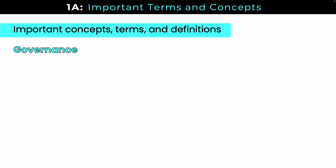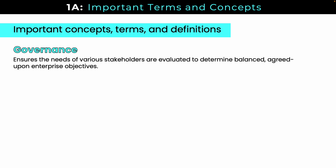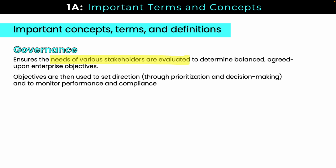So let's start with governance. So governance ensures the needs of various stakeholders are evaluated to determine that we have balanced, agreed upon enterprise objectives. The objectives are then used to set our direction through prioritization and decision making, and to monitor our performance and compliance with those objectives along the way. So think of governance as direction and oversight from the right people in the organization. Governance is going to typically come top down from the organization's leaders.